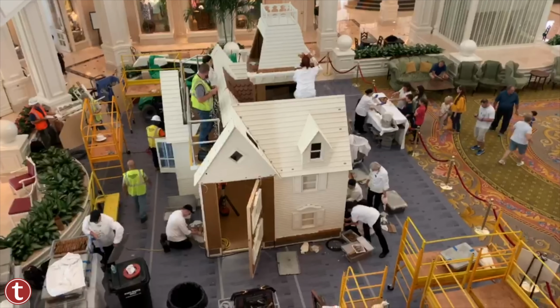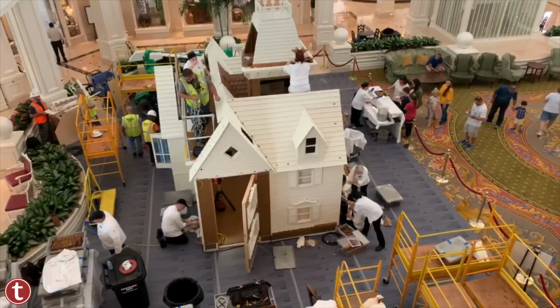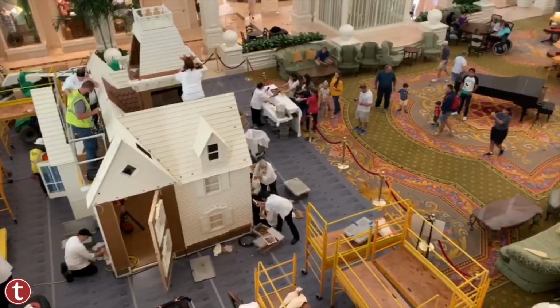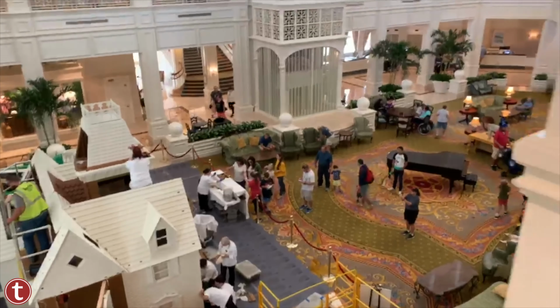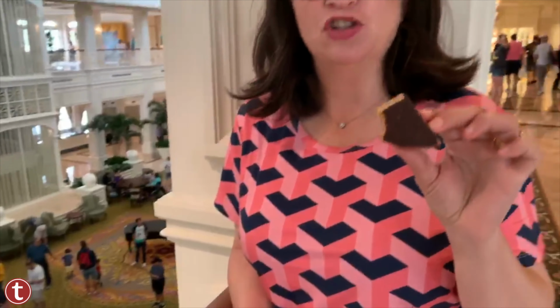There's a line over there where there's a lovely cast member handing out free samples of the actual gingerbread that they're putting on the house, which is delicious. I got a slice. It's backed with chocolate, and I asked why it's backed with chocolate, and they said it's because it helps the royal icing stick the gingerbread to the house. So, cool. And it's a little dry, but it's very, very nice flavor.